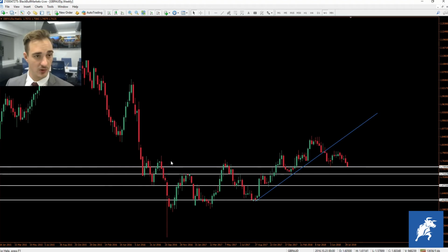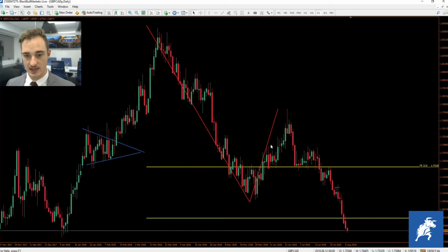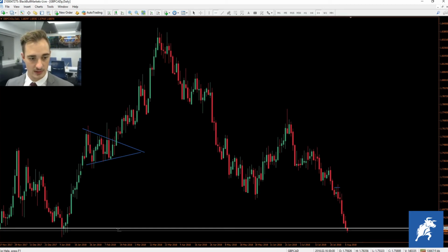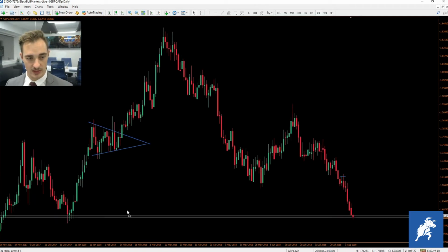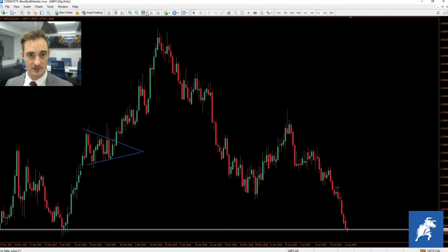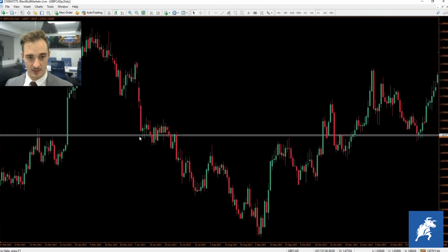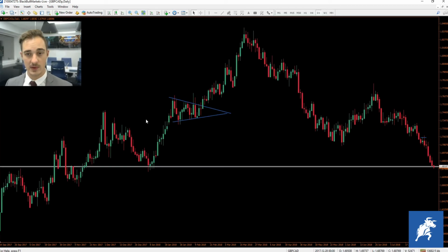Moving on to our Bitcoin. Sorry, not the Bitcoin, the Pound Canadian dollar. So I'll just quickly remove all this for you. You can see on the daily we have this support level over here, a strong support level offering previous areas of consolidation. There's a resistance over here, a bit of consolidation, and another resistance level over here as well. So just keep in mind if that does break through.